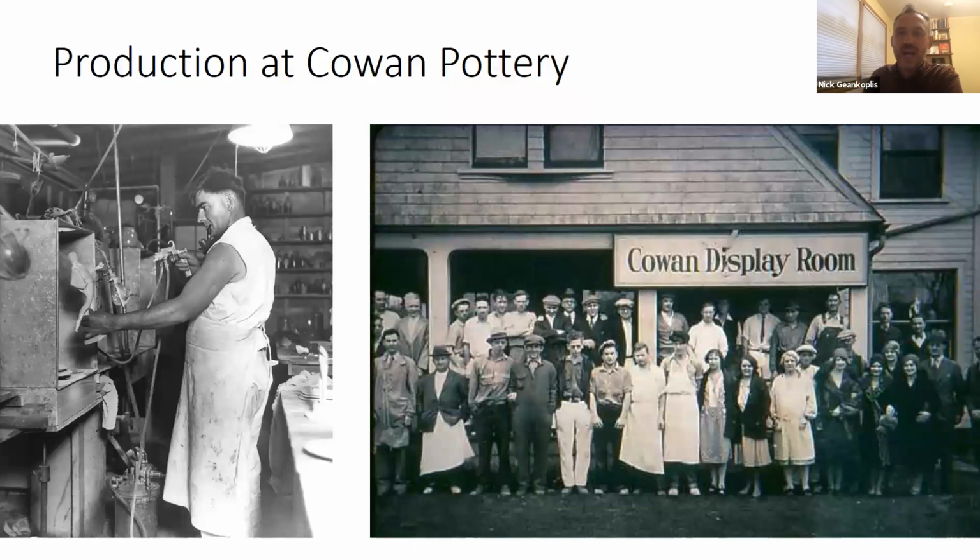So at Cowan Pottery, they utilized a process called slip casting to make the vast majority of their products. These were produced both in limited edition runs, much like printmakers might, as well as much larger quantities, sort of unspecified and specified runs. And Cowan Pottery, like nearly all other potteries after the Industrial Revolution and before the post-war studio pottery movement, embraced a division of labor in the production of their wares.